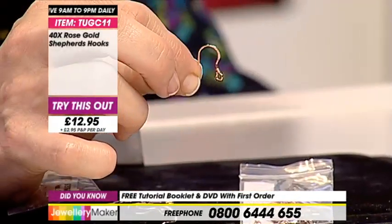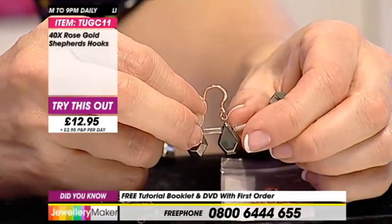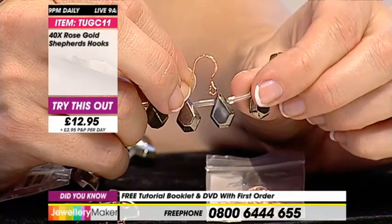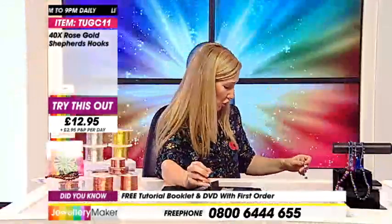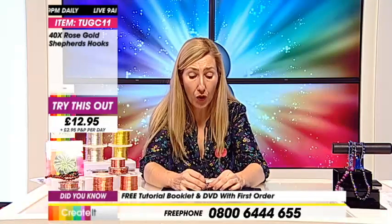Or, and these are delicious as well. I'm giving you all my clues here. Look at those, funky. That is a simple pair of earrings ready to go. I'm giving away all my boxes, aren't I? Beautiful. £12.90, so 32 pence each. It's silver with the rose gold.